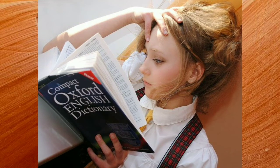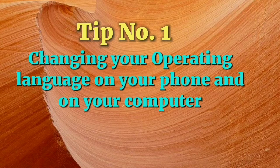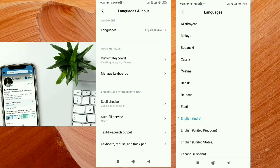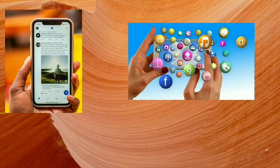The first tip that I have for you is changing your operating language on your phone and on your computer. Now, this will surely help. If you end up changing your operating language on your phone as well as on your computer, which most of us use on a daily basis, it will help you to learn a lot of new words. Now, if you are a beginner, it might be a little difficult for you, but eventually you will end up having lots of words for your vocabulary.